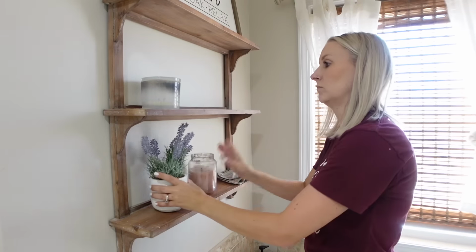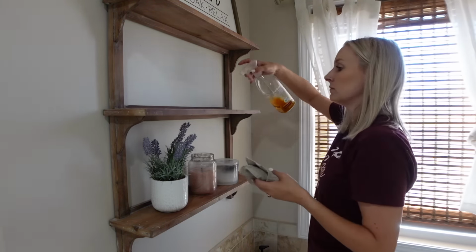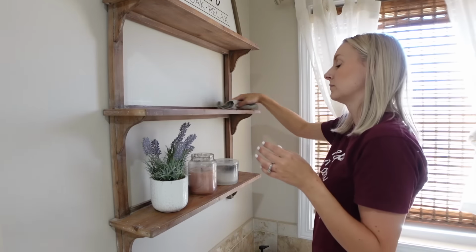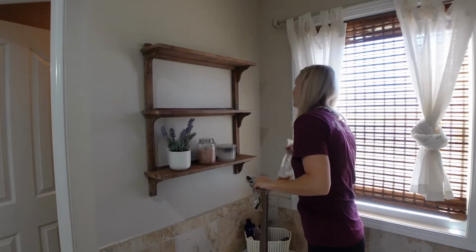So I actually haven't dusted this shelf in such a long time. It's kind of embarrassing. And when I was in here, I was like, oh my gosh, I need to dust this today. I got this from Burke's Outlet several years ago. I love this shelf so much, and I think I paid like $20 or less for it.